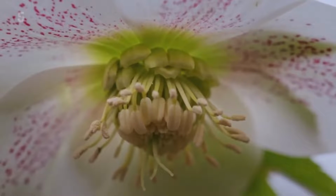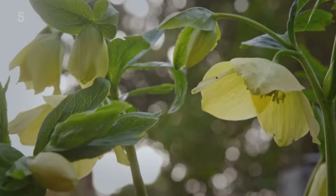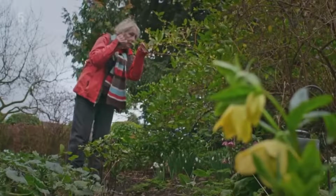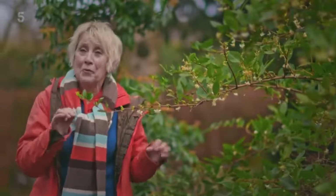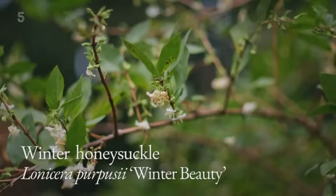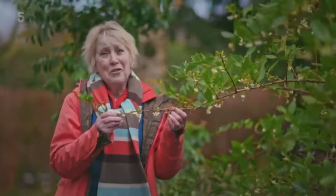In the depths of winter, when the choice of plants is pared back to the bone, it's the subtlest things that catch the eye. Or the nose. Oh, it's delightful. This has to be one of the best treats of winter. It's Lonicera purpusii. It's a winter flowering honeysuckle, and this selection's called Winter Beauty. And it truly is beautiful.